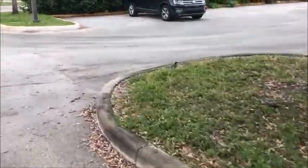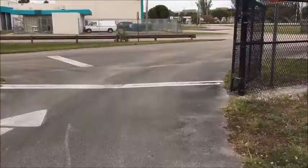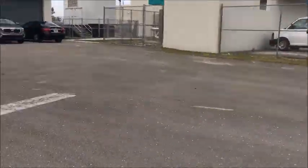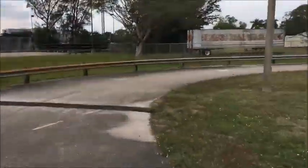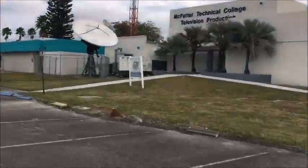Next stop across this parking lot will be our TV production classroom, which is housed in the Bird School's Beacon building. As you'll see, they learn all aspects of production.